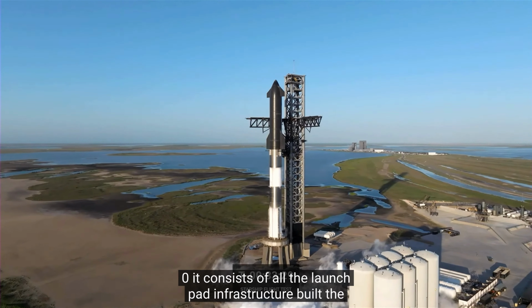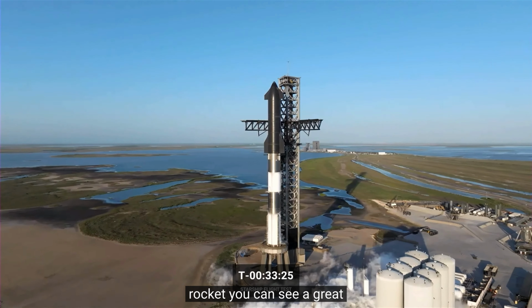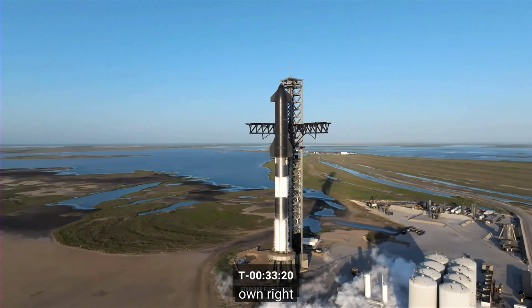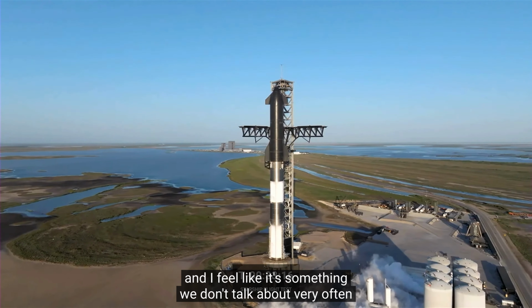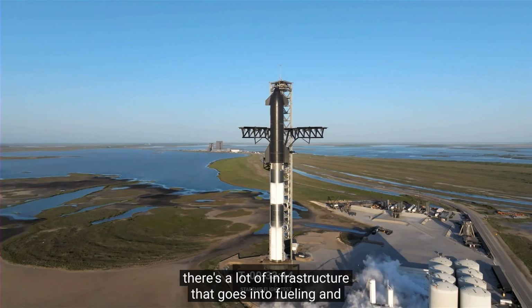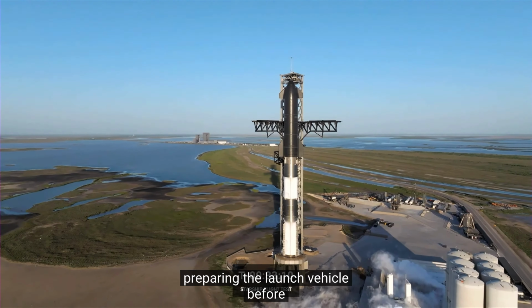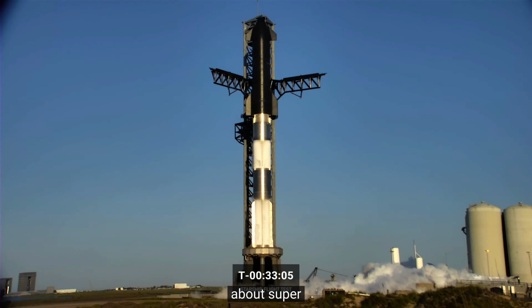It consists of all the launch pad infrastructure built around the rocket. You can see a great view of it there on your screen. It's truly an engineering feat in its own right, and I feel like it's something we don't talk about very often. There's a lot of infrastructure that goes into fueling and preparing the launch vehicle before a large test like this, really any launch. Now, let's talk about Super Heavy.